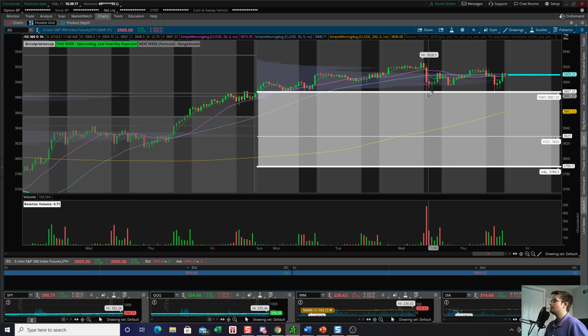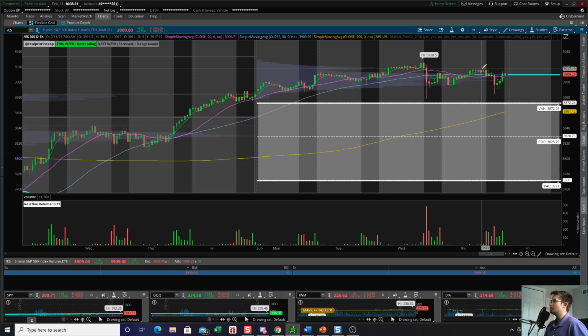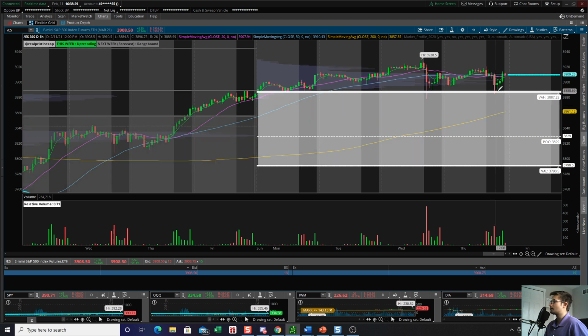You can see we dipped in yesterday, then came off the lows, and then this morning again, we pretty much took another spill into this weekly value area. You can see here we tagged the top of value and then pretty much bounced right off of it. And we ended up pretty much recovering almost fully from the lows.